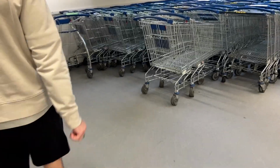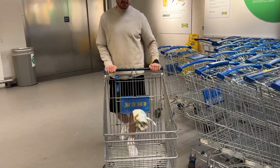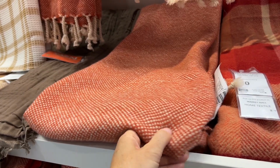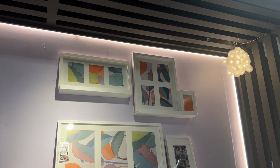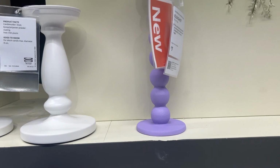We headed down to Market Hall, grabbed a trolley, and this is where we're going to have a hunt around for some fabric. I want to upholster some chairs, and I wondered if I could find some fabric at IKEA, maybe a throw or something that I could repurpose. We also hunted out a frame for a picture, but sadly couldn't find the right size.